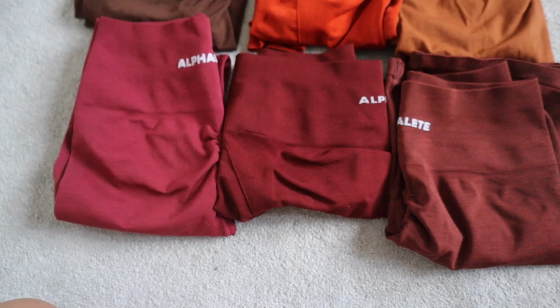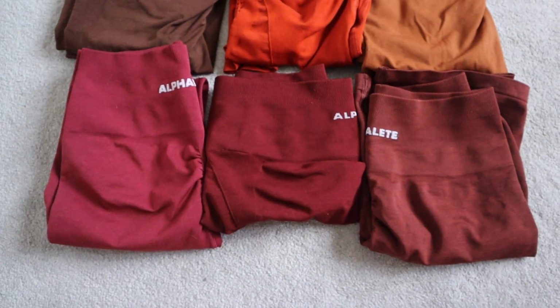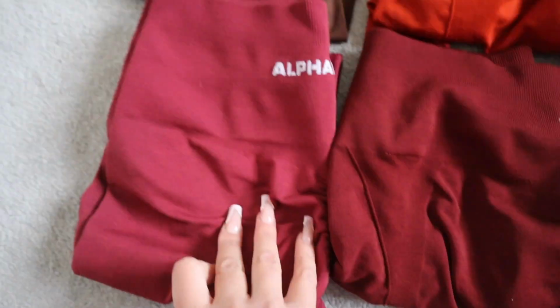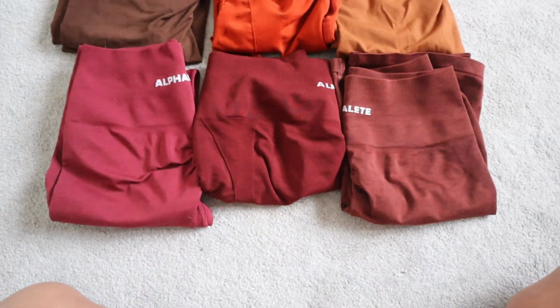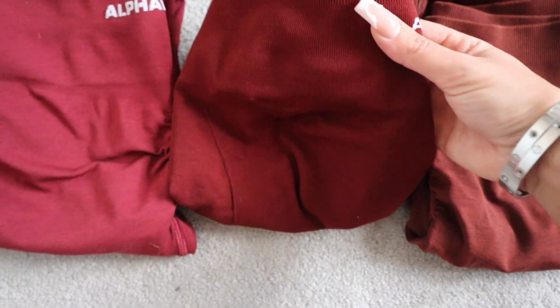These three are kind of similar. I think this one and copper are pretty similar, but copper's got a lot more black thread running through it, and the new burgundy does not. And then this is Bordeaux, which is obviously a really, really old colour. So if you are a deep red girly and you don't have either of these, I would definitely, definitely go with the new burgundy.